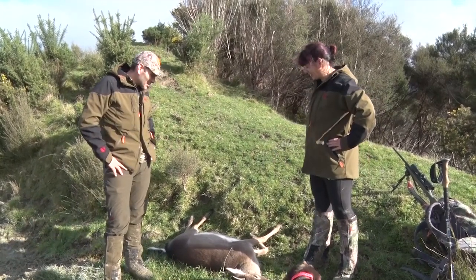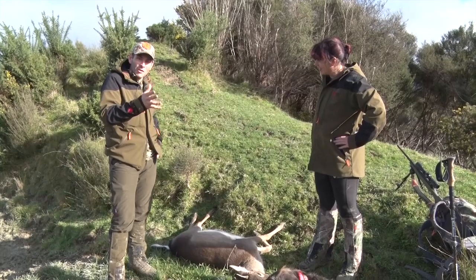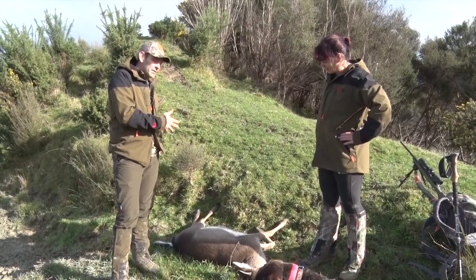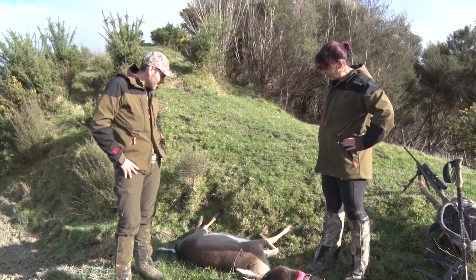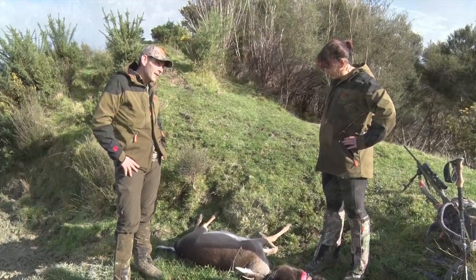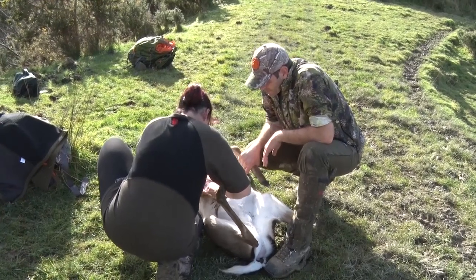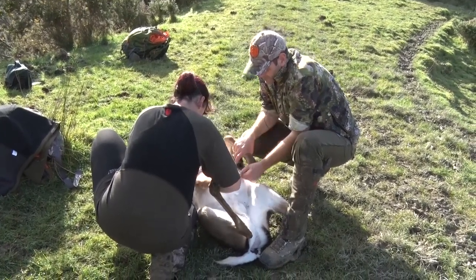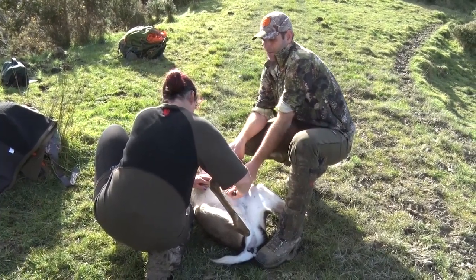Quite often, because as you've seen, we've come a long way in, to get your meat out, because obviously we like to take everything, or as much as we can, you carry it out. That's a beautiful little deer. So don't go too much, just nip that there without catching the stomach.